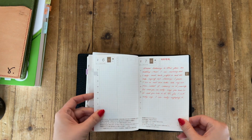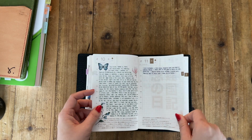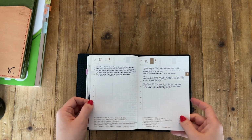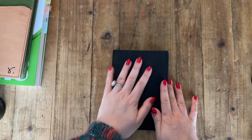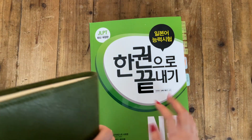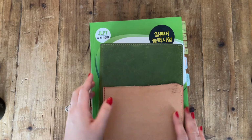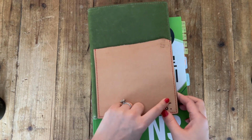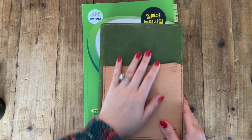In February, I've had less time to do journaling in here, just because I've really ramped up my Japanese studies. So with my Japanese, this is the textbook I'm using to study Japanese, and this is the notebook that I'm using. This is also from Sojourner's Literature. I love their covers. They're so thin, floppy, and just well made.